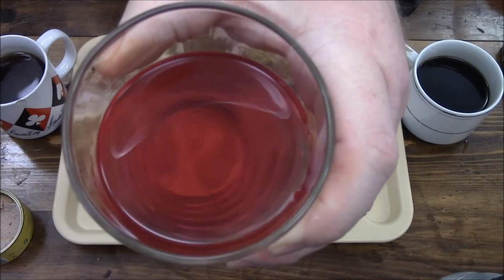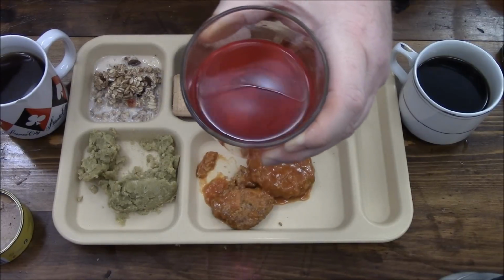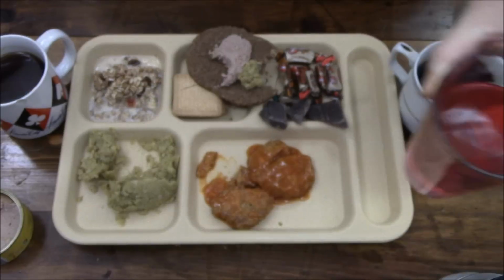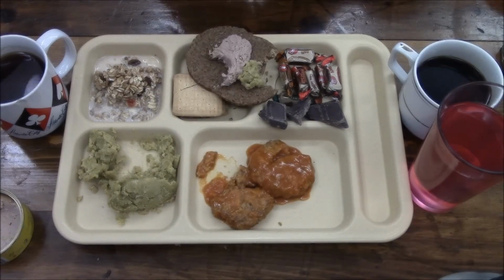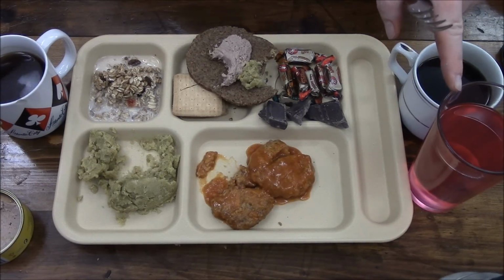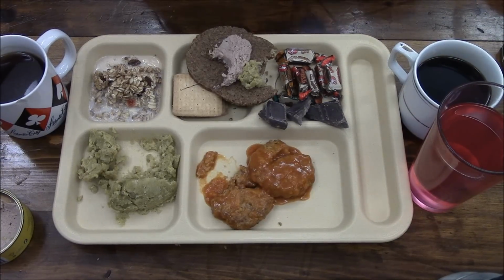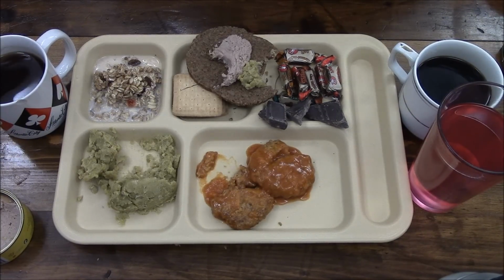Well, let's cleanse the palate with a little bit of this raspberry drink. They do a really good job making their flavors. That company does. So just about everything that they do is pretty good.